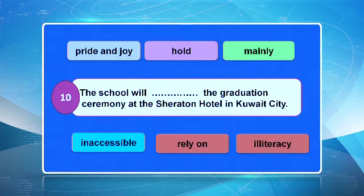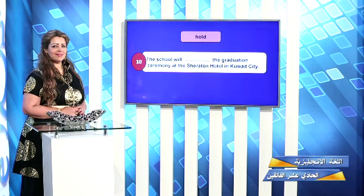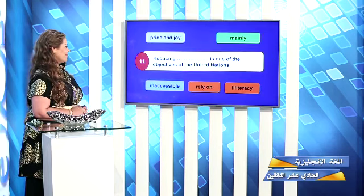Let's start with our first sentence, which is, the school will blank the graduation ceremony at the Sheraton Hotel in Kuwait City. Read the choices above and below. Which one do you think best suits this sentence? Very good. It is hold. The school will hold the graduation ceremony at the Sheraton Hotel in Kuwait City. What is hold? It's a verb. Okay, let's move on.